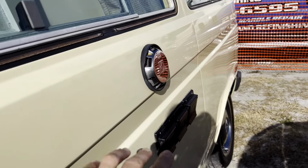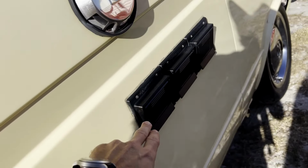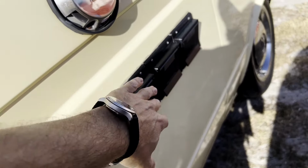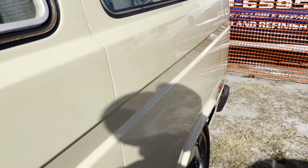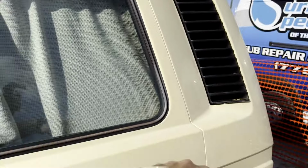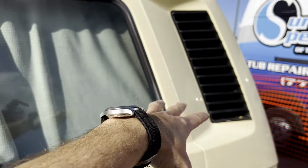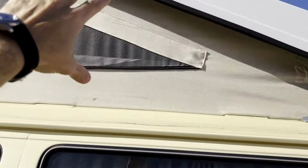So as you see here, you have your hookups. I'm not gonna lie, I don't know what they're for necessarily, but I know that there's electricity and other hookups that are gonna be for inside of the vehicle. And you're gonna have the engine in the rear here. So this is where your air ducts keep the engine cool. Look at that.